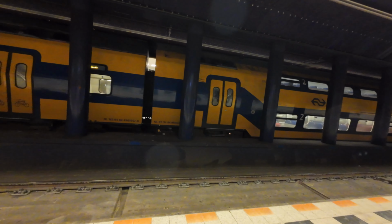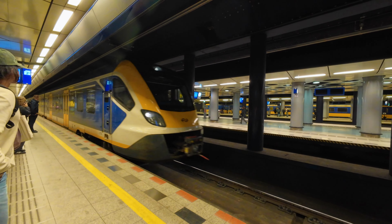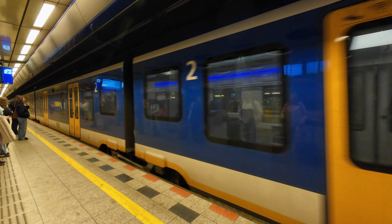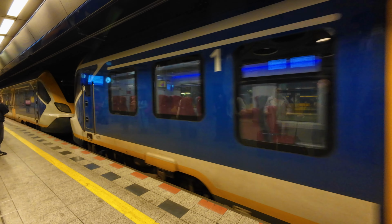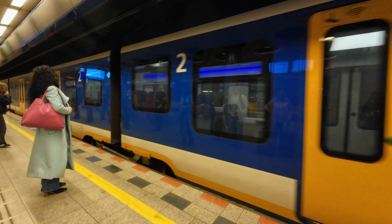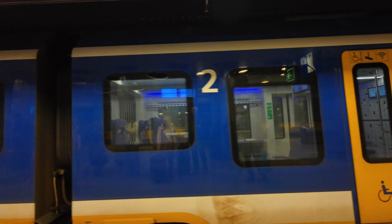I'd already downloaded the Amsterdam public transport app, which came in really, really useful, and you can actually buy tickets on there. But I later found out you don't actually need to buy a ticket. You can literally use your iPhone or your Android phone or your Apple Watch, smartwatch, whatever. Just tap in the station and tap out at the other end. You don't need to buy a ticket. It's absolutely fantastic, and the same applies to the tram.